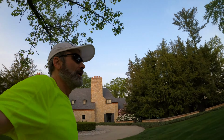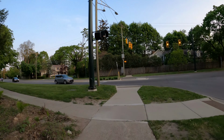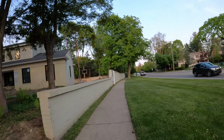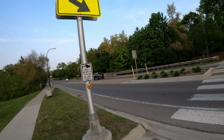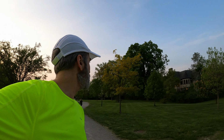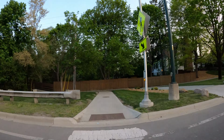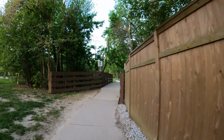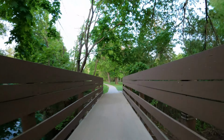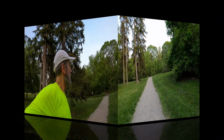Okay, this is the neighborhood part. When we get to Maple Road, about a block, we're gonna turn left. This is the crosswalk. This right here, this is the crosswalk. We're right back where we started at Quarton Lake. Into the Linden Park Trail, which will take us down to Lincoln.